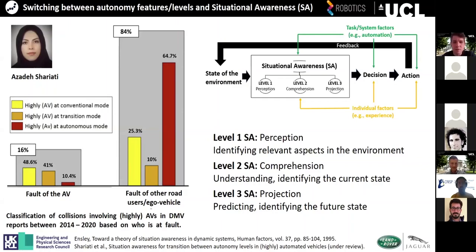So first, in order to get a sense of how the transition affects safety, we analyzed 248 reports on collisions involving autonomous vehicles from 2014 to 2020 that were provided by the California Department of Motor Vehicles. And we divided the collisions into two categories. One where it was the autonomous vehicle's fault, and the second where it was the fault of other road users, such as conventional vehicles, cyclists, pedestrians, or similar.